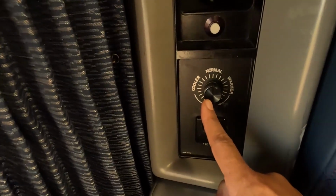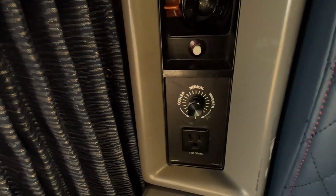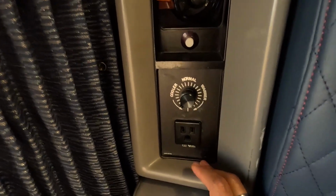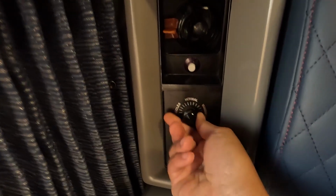You've got the temperature control here. We've got it turned all the way to cooler. It does get a little bit cooler, but really it's not going to turn your room into a freezer or anything. You can always turn it to normal or turn it to warmer if you prefer.